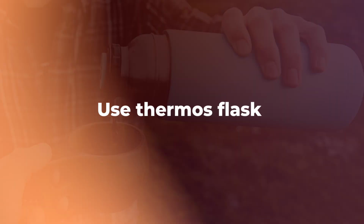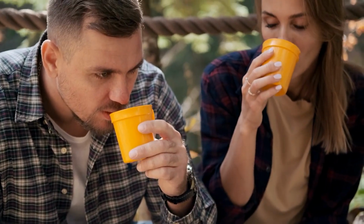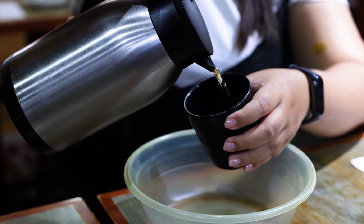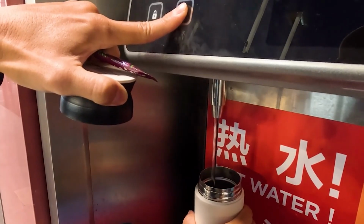Use thermos flask. In winter, steamed hot tea from the thermos flask. In summer, beaded cool water on the walls. Grandma took it everywhere with her, whether to the market or to the field. A flask meant warmth, refreshment, and the good feeling of being prepared.